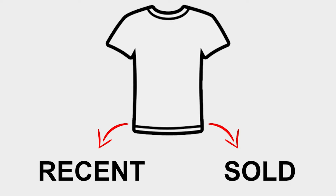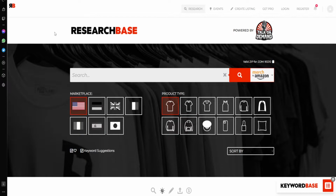When applying this strategy, the best tool to use for research is one that allows you to filter Amazon merch products by newest arrivals, and the tool that I personally use for this is Research Base. You can either type a keyword in the search field and then filter by newest arrivals at the bottom of the page, or you can do a search without a keyword and see what comes up on the Amazon results page. The nice part about this tool is that it allows you to conduct searches in other markets such as Germany and the United Kingdom.